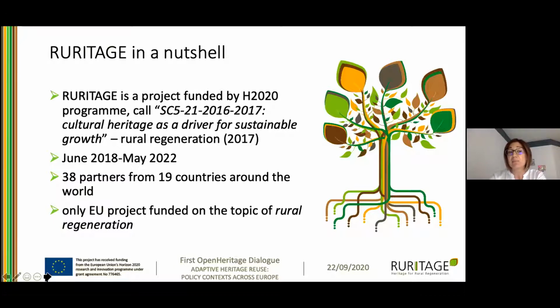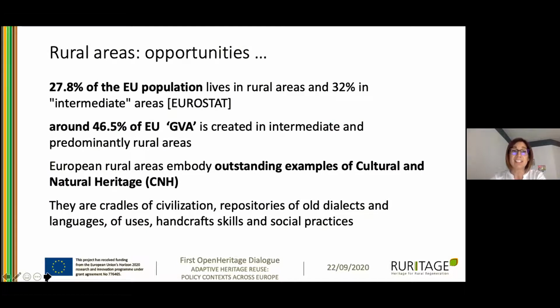And we have this great responsibility of being the only EU project funded under this call, under the topic of rural regeneration. Why did we decide to focus on rural areas? For us, rural areas are mainly a place with many opportunities. Almost 1/3 of the EU population lives in rural areas, but if we consider also intermediate areas, so the ones that are not urban and not remote rural, we see that we have more than half the EU population living there, and almost half of the gross value added produced in those areas.